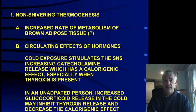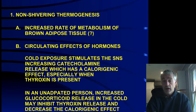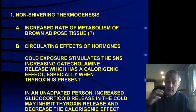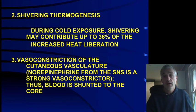The other thing that we can see is different hormones. Cold exposure is going to trigger epinephrine, norepinephrine, thyroxine release, as well as glucocorticoid release, maybe more in an unadapted person or somebody who's not used to the cold. But the main thing is these increased catecholamines, so epinephrine, norepinephrine, and thyroxine, are all going to have a calorigenic effect. It's going to cause you to burn calories, which means you're going to generate heat.